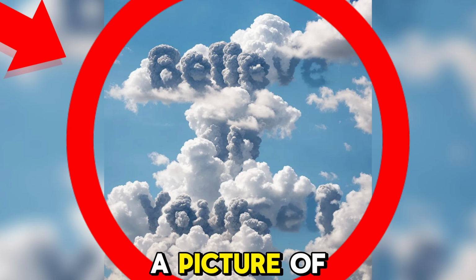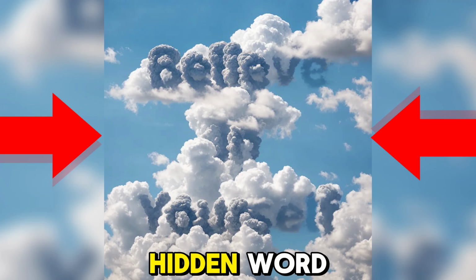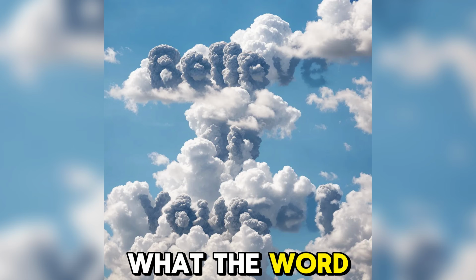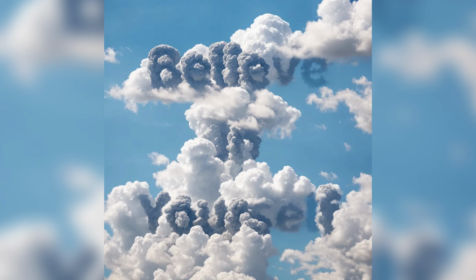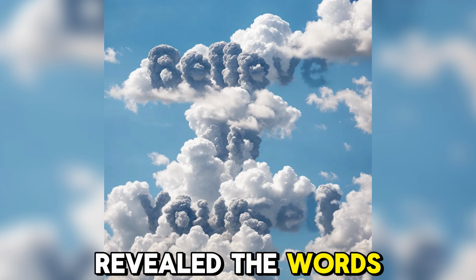Right now there's just like a picture of some clouds, but this is actually an optical illusion. Squint your eyes and it will actually reveal a hidden word in this photo. Let me know in the comments what the word is if you can see it. Alright, so if you squinted your eyes, it should have revealed the words believe in yourself.